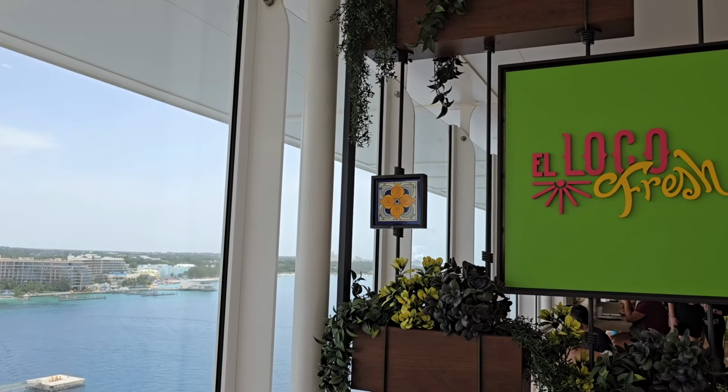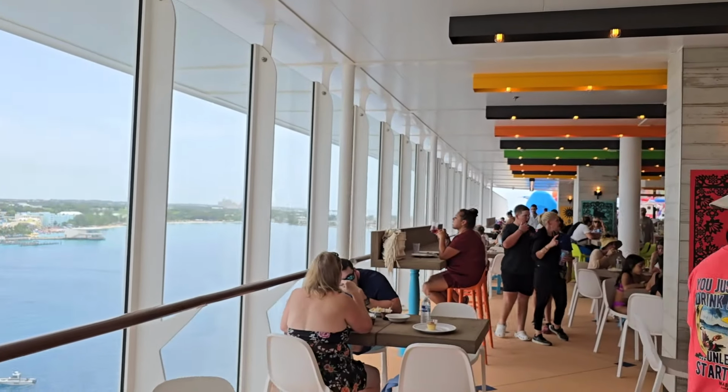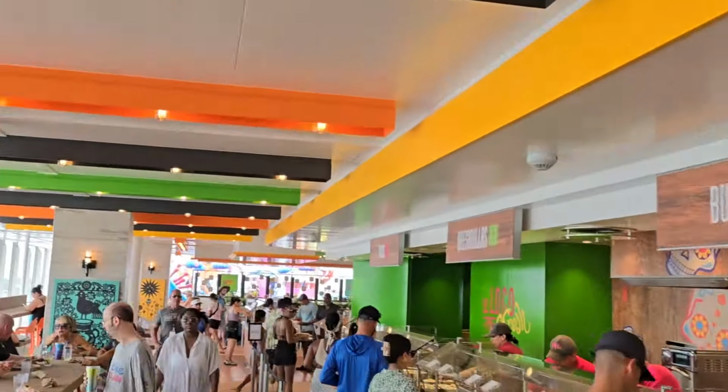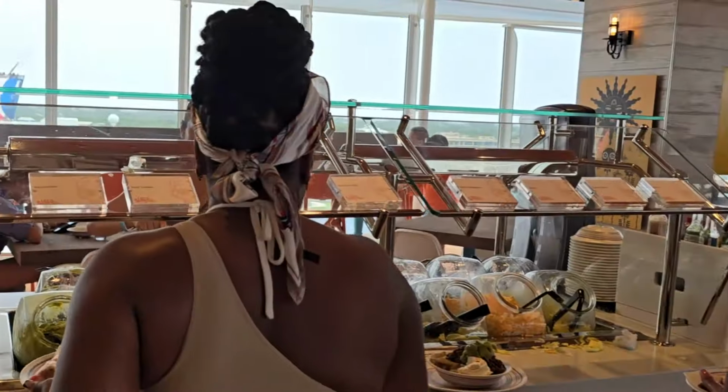El Loco Fresh, deck 15, poolside. Lunch and dinner typically 11:30 a.m. to 6 p.m. El Loco Fresh serves up fresh, made-to-order Mexican fare, including tacos, burritos, quesadillas, and nachos, making it a perfect spot for quick, casual bites near the pool.